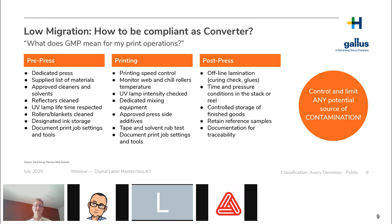Same with printing. Monitor your web and chill roller temperature, and use dedicated mixing equipment. And in post-press, even offline lamination, you have to apply again the same glues, and you have to respect the time and pressure conditions on your stack and document them. Everything has to be focused on controlling and limiting any potential source of contamination.